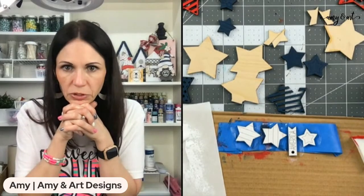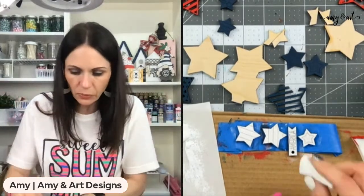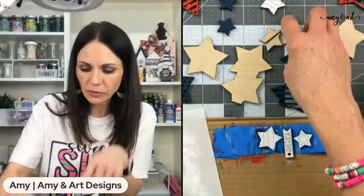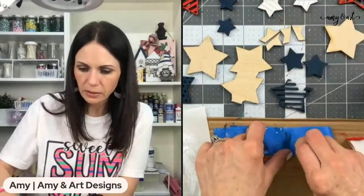Okay, so those are pretty much done. See, this one's pretty simple. We'll just go back and distress it. I don't need to paint these because these are my bead spacers, right? And I'm just going to hit these stars really quick.